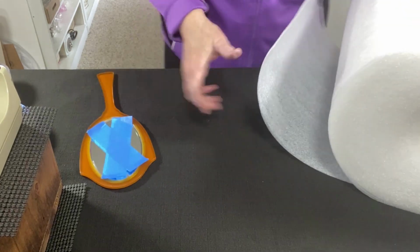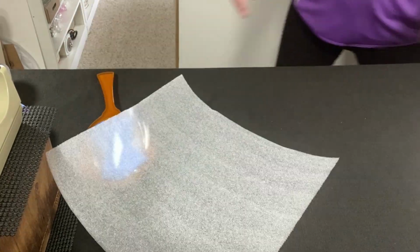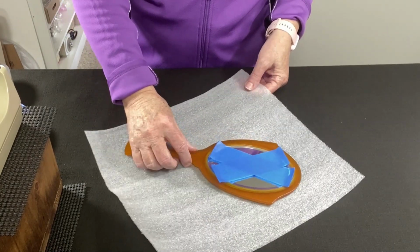I think I'll start with a layer of foam wrap. If you don't have foam wrap, you can always use tissue paper, but I don't want to put bubble wrap right up against this. So I'm going to start with some foam wrap.